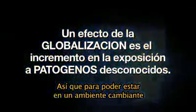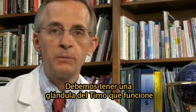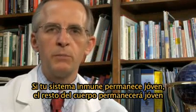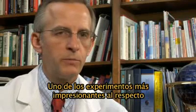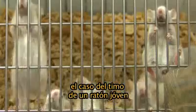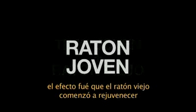And so in order to work in an environment that's constantly changing, we need to have a thymus gland that functions. The aging of the immune system presages the aging of the rest of the body. If you keep your immune system young, the rest of the body will stay young. One of the most dramatic experiments that was done with that was in a case where the thymus of a young mouse was removed and surgically implanted in an old mouse. The effect was that the old mouse suddenly became much younger.